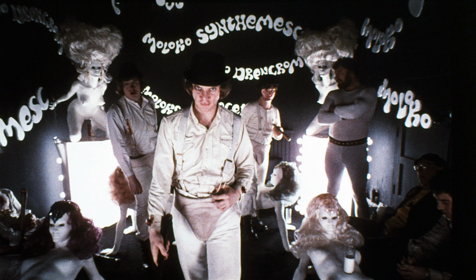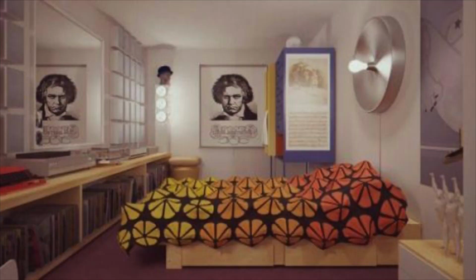Good conversation starter. Number 2 for me is going to be, again, like you said, some rooms are better than others, but I'm going with A Clockwork Orange because Alex has the coolest room in film history to me. I love it top to bottom. It's so weird. The color choices for it are amazing. It just works, and I would love to live in that room.